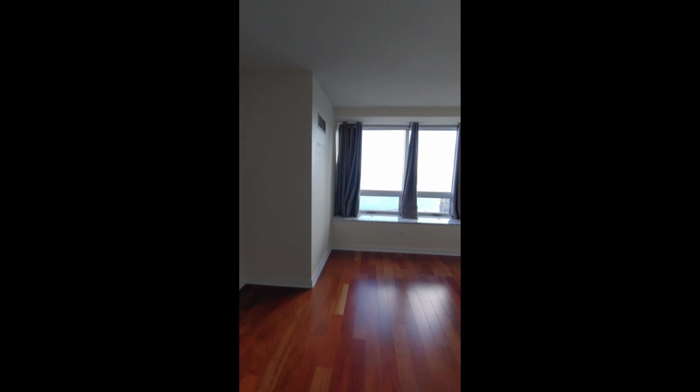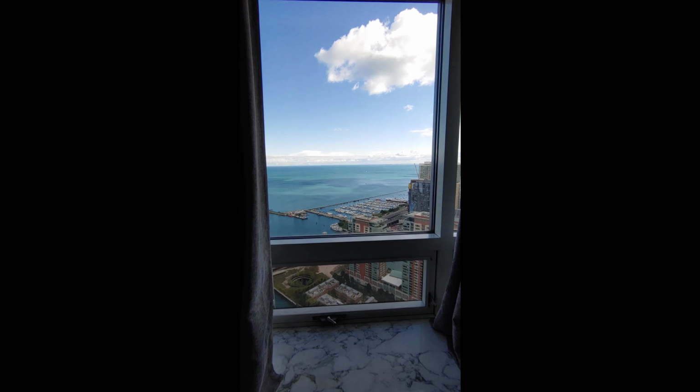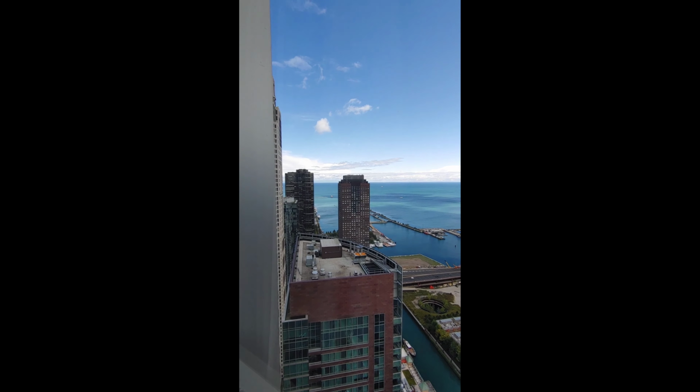I currently don't have electric on in the unit, but this is a very large bathroom. There I am. Excellent closet space and a huge bedroom. You can easily fit a king size bed in here. Once again, a spectacular, incredible view from the 54th floor.